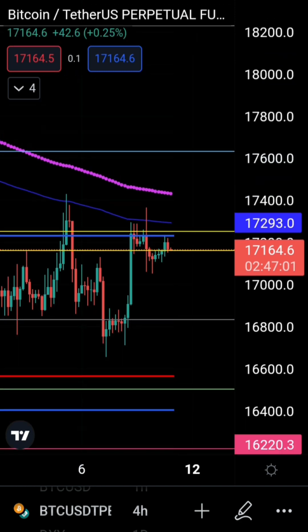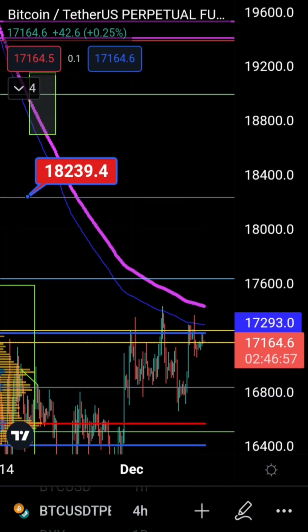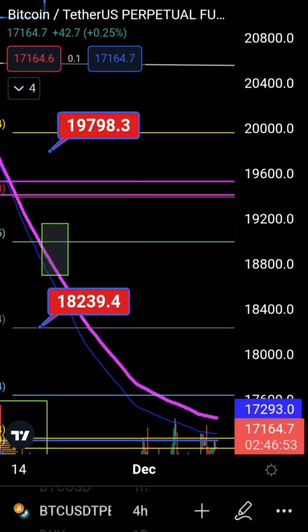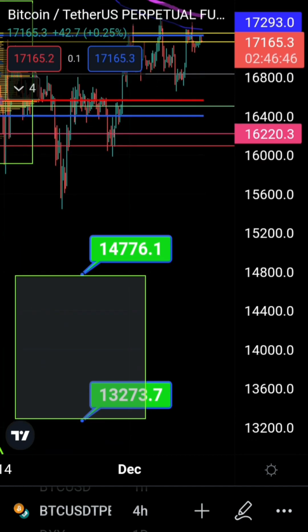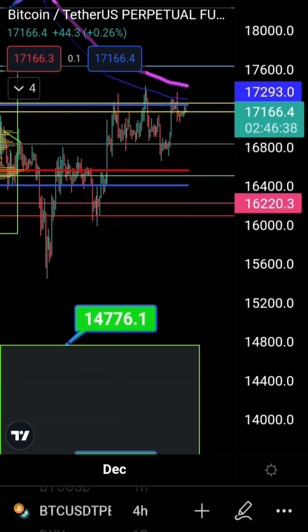My targets to the upside and to the downside remain the same. To the upside, 18,239, followed by 19,798 as a possible target if we were able to break higher. To the downside, I still have these targets, as you can see them: 14,776, 13,273.